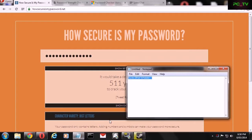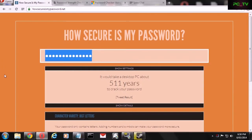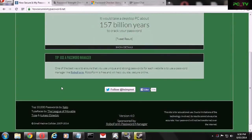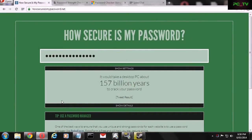So we can take this and put it in here. Oh, look at that. It's gone green. And it would take a desktop PC about 157 billion years. So that's not too bad. Infinitely more secure, and all we did was change a couple of characters very, very simply. And as you can see, it had the desired effect.